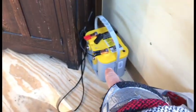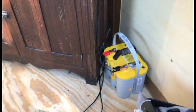So now this is the battery that we have. We have another battery. I'm going to put it on charge at the co-op. We ran it out last night. Oh, and as you can see those light bulbs, and that's another lamp there.